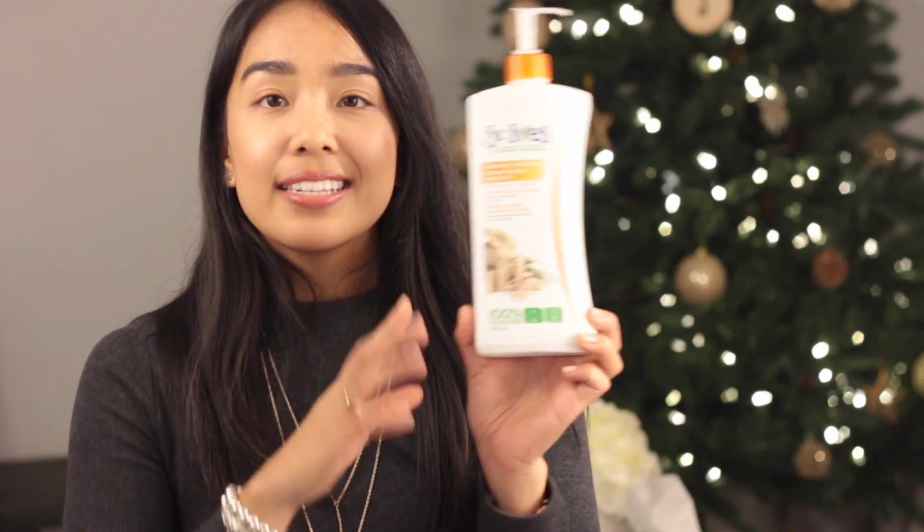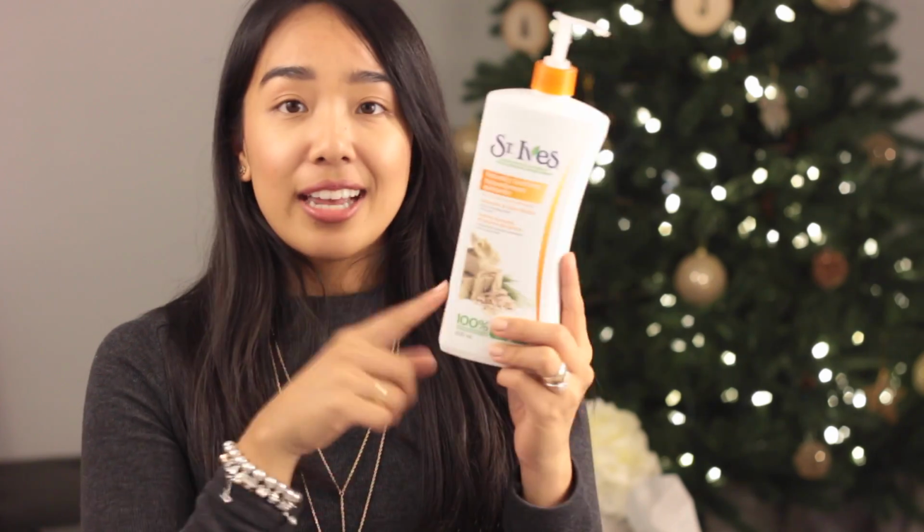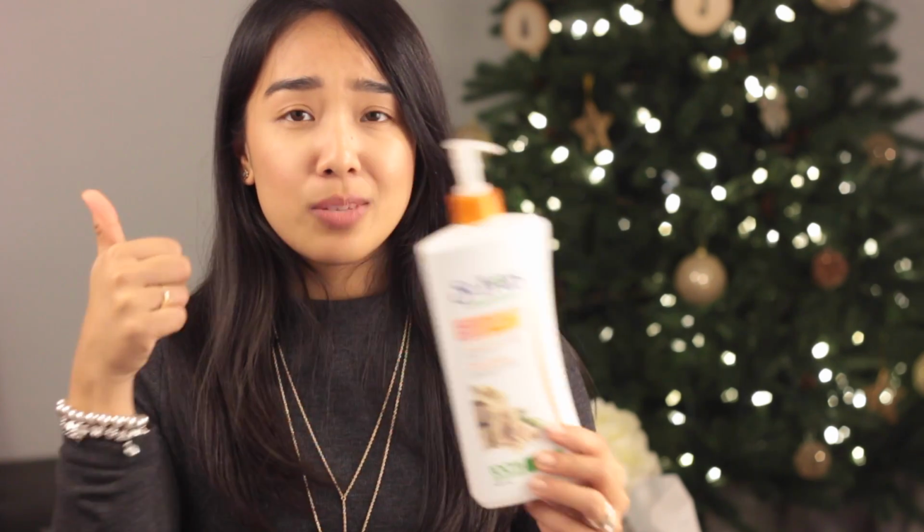It's effective. This is a body lotion that I used up. St. Ives Naturally Soothing Oatmeal and Shea Butter. I really like the St. Ives body lotions. I mean, they're inexpensive, they're moisturizing, and they smell good. So what more do you want?